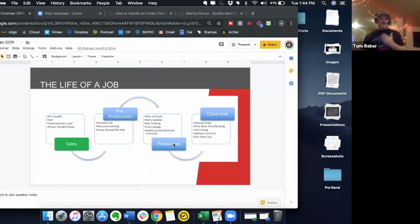Okay, we got to track some jobs, job costing. I got to train people. Maybe there's some additional work that pops up, or problems on the job that we have to address, and things like that. And then when the actual construction part, or the main part of the job, is done, how are we going to close the job out?